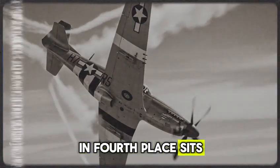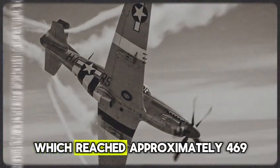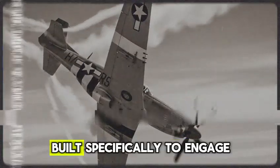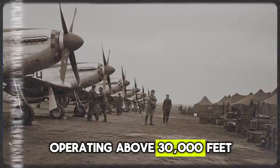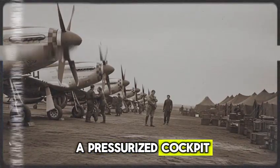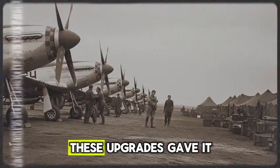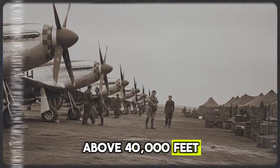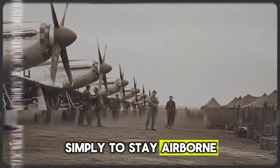In fourth place sits Germany's Focke-Wulf TA-152H, which reached approximately 469 miles per hour. Built specifically to engage Allied bombers and escorts operating above 30,000 feet, it featured long wings, a pressurized cockpit, and a Jumo engine with an advanced two-stage supercharger. These upgrades gave it remarkable performance above 40,000 feet, an altitude where many Allied fighters struggled simply to stay airborne.